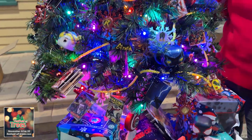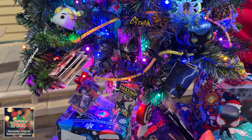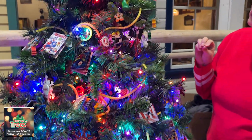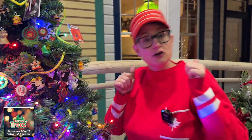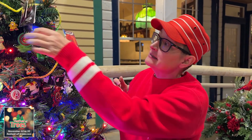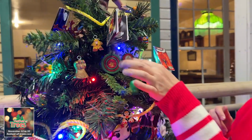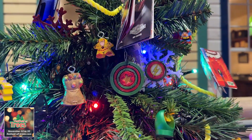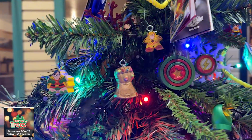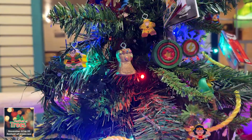Most of these ornaments are homemade because I couldn't find any to buy. So I just ended up making them. We did plaster of Paris for a bunch, and I had the good crew from the Punch Creative Club help me out with some of the painting. So here's a Christmas themed Captain America shield, and beside it we have the Infinity Gauntlet. So be careful with that, it's very powerful.